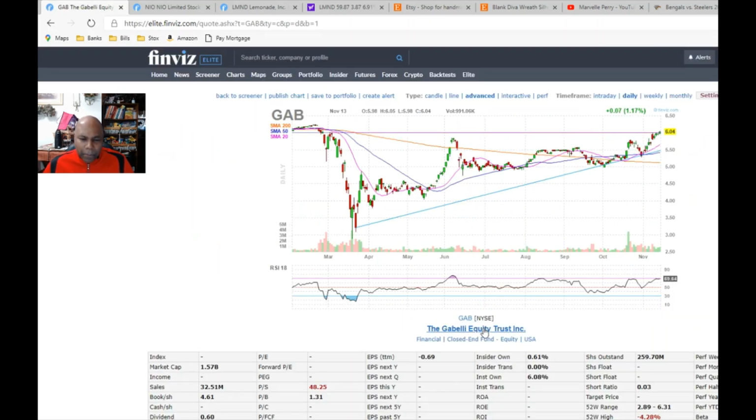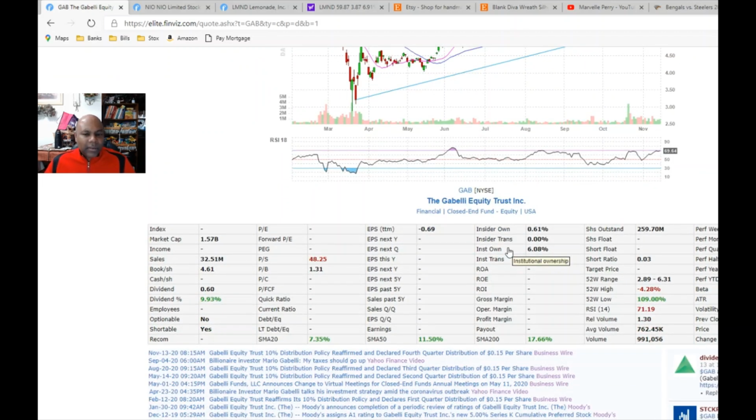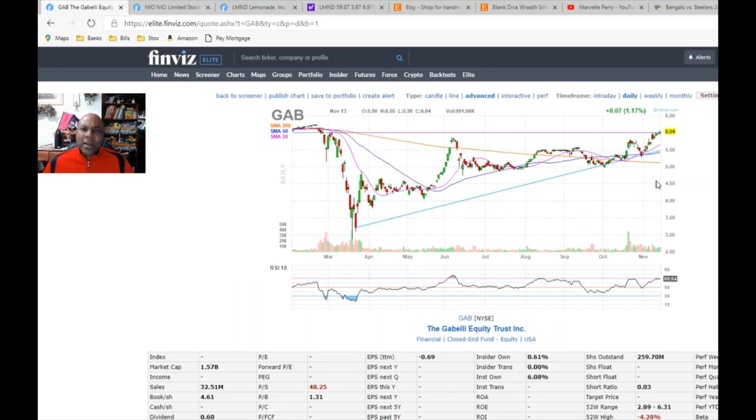GAB, the Gabelli Equity Trust, that's a closed-end fund. Now we talked about closed-end funds in previous videos. I like closed-end funds because a lot of times they pay you a big, juicy dividend. This right here is the best of both worlds. You get a 9.93% dividend on a stock that's about to break out.